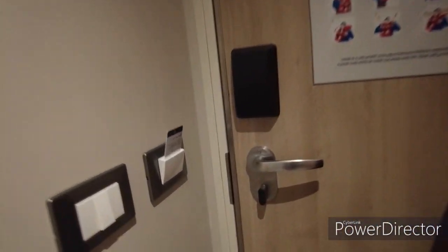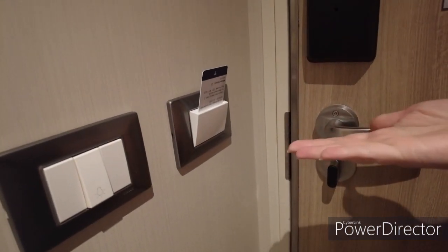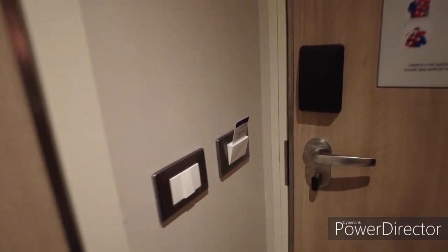So the first stop in this wonderful room is the entrance. In order to operate the lights, you need to stick your key in the slot here. It just shuts the light off anytime the key card's not in the slot to conserve electricity. So let's go in the bathroom.